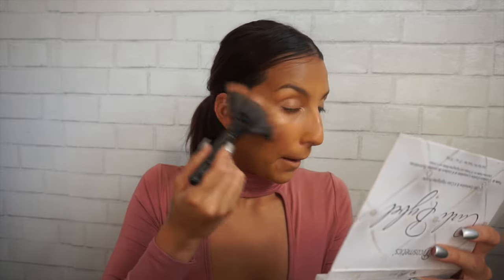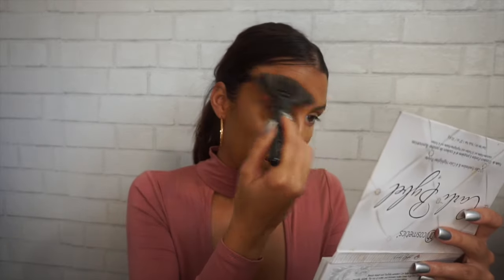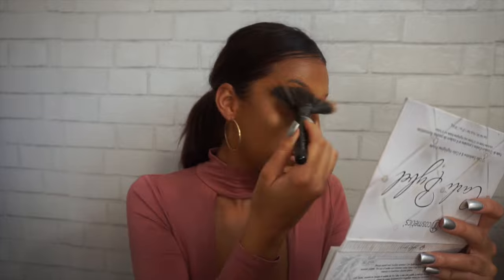And we're just going to take our fan brush. I know all my brushes are really dirty. They need to be washed, so don't judge me. But you just dip the fan brush into the cap. And I'm a person that likes to look really glowy, so I put my highlighter on my cheekbones, my brow bone, and then up above on my forehead as well.